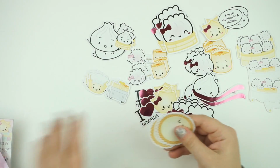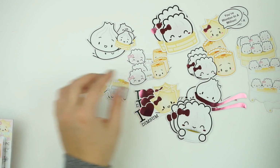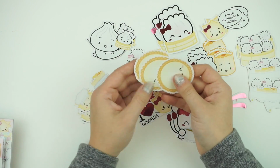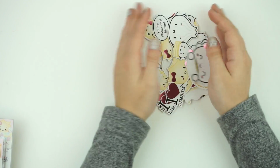How many pieces are in this? 37? It's an odd number. Does one of them only have two? Oh, no, that makes sense. No, it doesn't. I don't know. Who knows? These are so cute, though. So I'm going to try and put those all back in. Doubt it's going to work. But those are so cute. I love the foil that it's a pinkish red color.